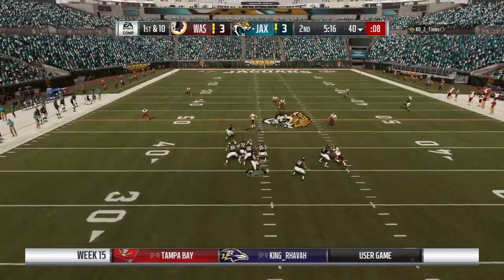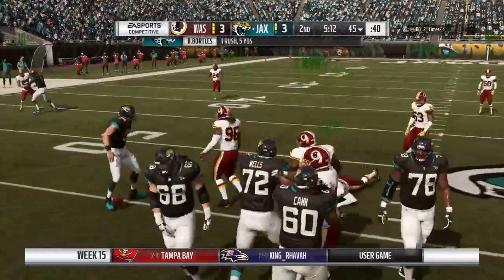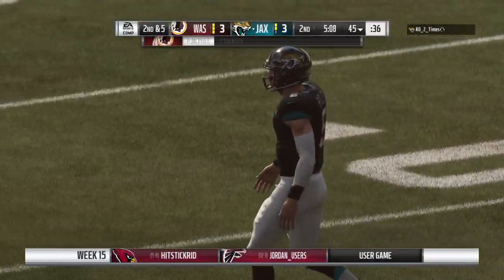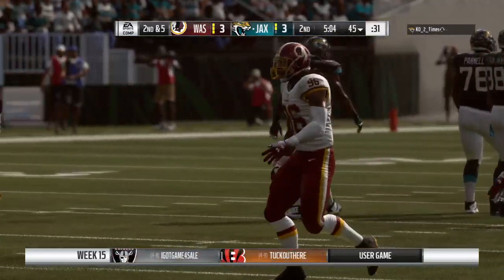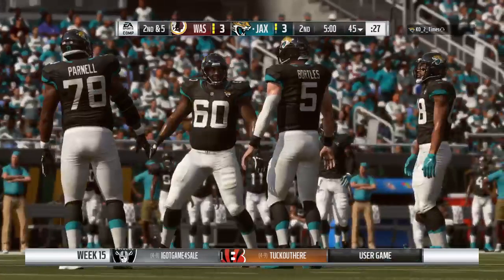Throwing on 1st down is Bortles. And he'll be brought down right at the 45-yard line. He'll get 5 out of the scramble. It's 2nd down. Yeah, he only gets a few yards on 1st and 10, but he's better off doing that than throwing an incompletion or even worse, an interception.